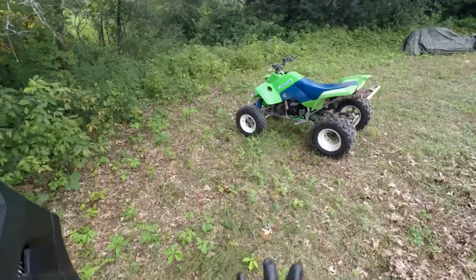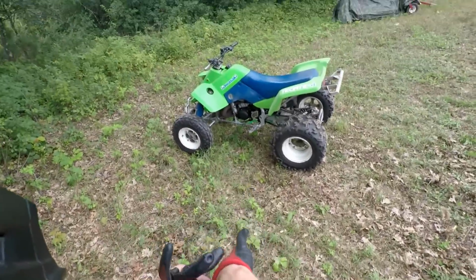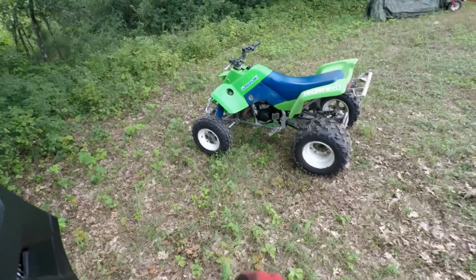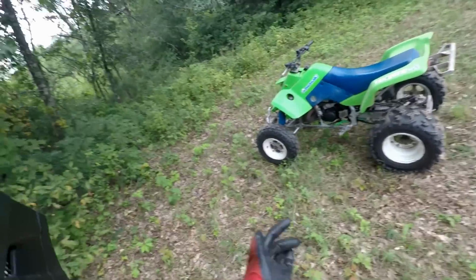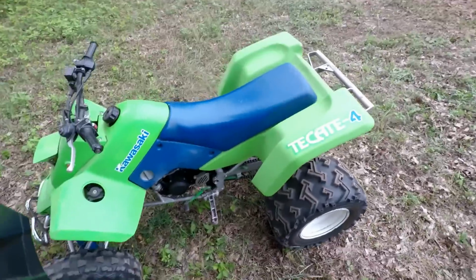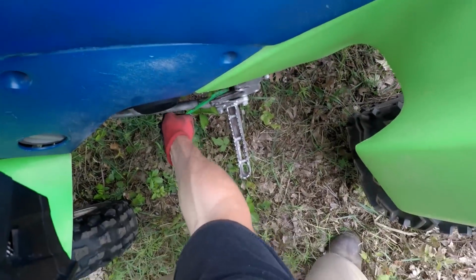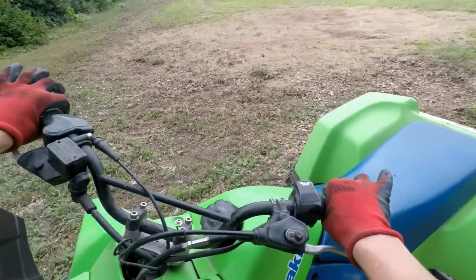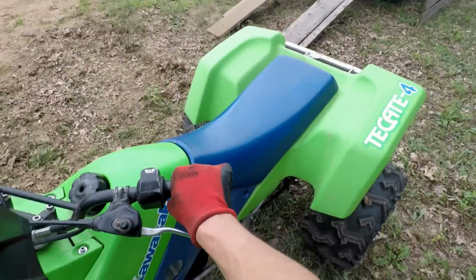I think the Tecate 4 is a little bit more fun than the 400EX, which is saying something because the 400EX is pretty fun. But this one, the two-stroke, I mean, you really can't beat it. So I highly recommend, if you have the chance to pick one of these guys up, do it. You will not regret it. So fun.